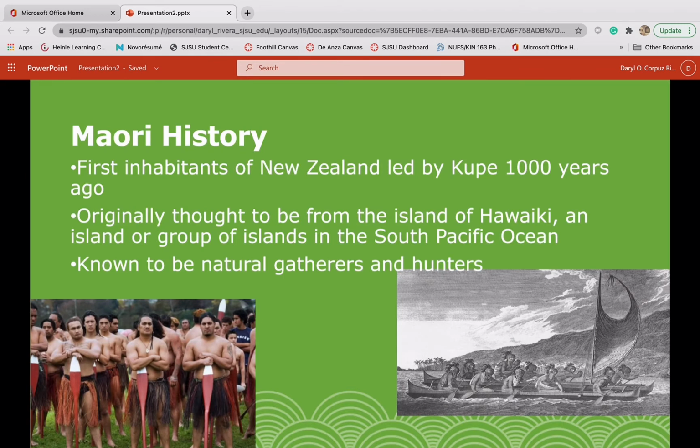Now on to some Maori history. Like I mentioned in the New Zealand history slide, the first inhabitants of New Zealand were the Maori people, who were led by Kupe 1,000 years ago. They were originally thought to be from the islands of Hawaii, a group of islands in the South Pacific Ocean, closer to Polynesia.